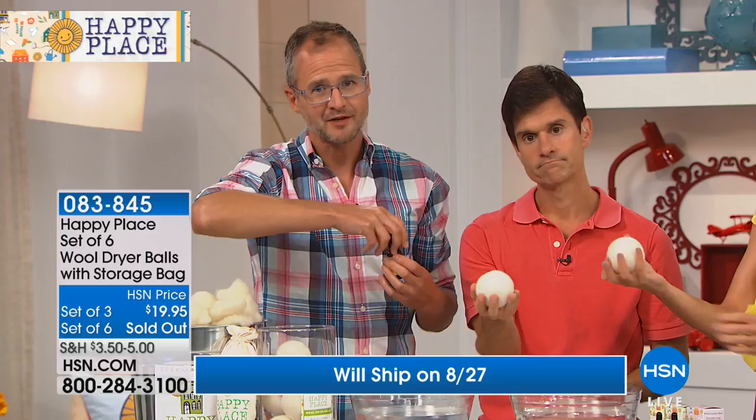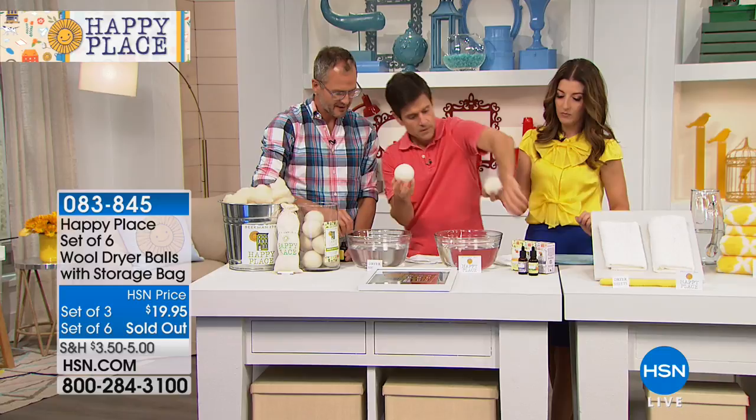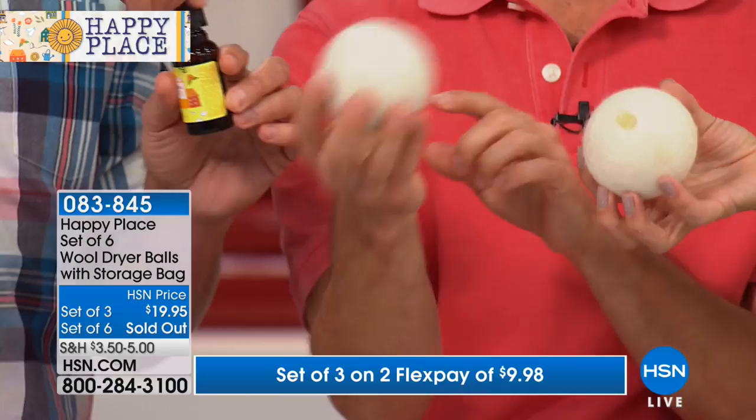So now if you say, I'm going to miss the scent of my dryer sheets, I really love the scent, this is how easy it is. You simply take one of our essential oils. I've got the citrus right here. Or why don't you grab one of the lavender. Citrus right here. All you do is you add one, you can go up to 5 drops if you want a super strong scent. And then you let that dry, or you pre-tumble that in your dryer until it evaporates.